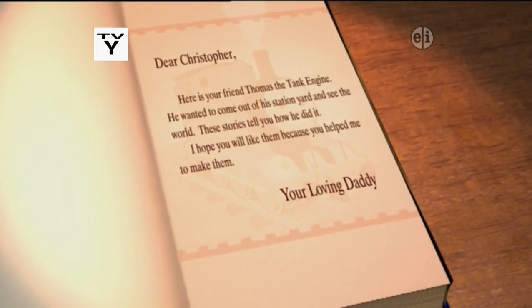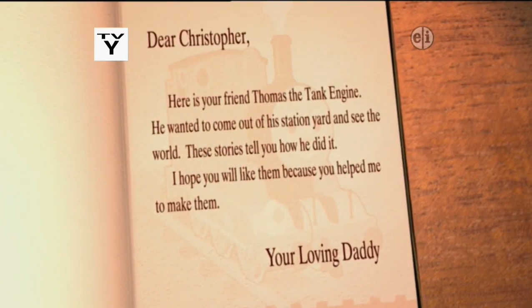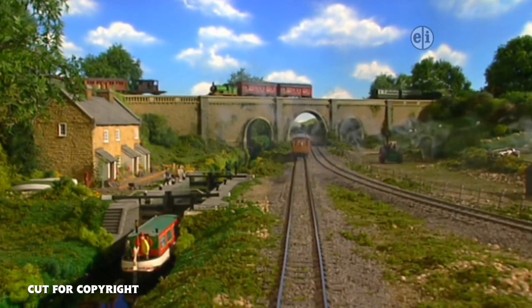Dear Christopher, here is your friend Thomas the Tank Engine. He wanted to come out of his station yard and see the world. These stories tell you how he did it. I hope you will like them because you helped me to make them. Your loving Daddy.